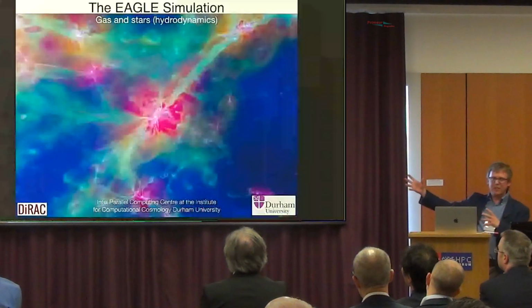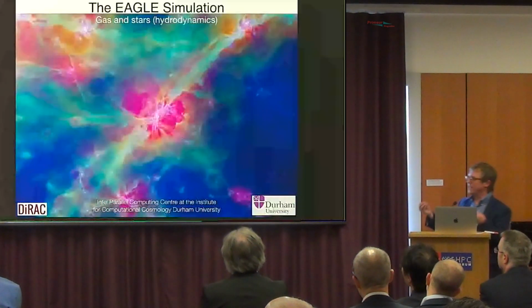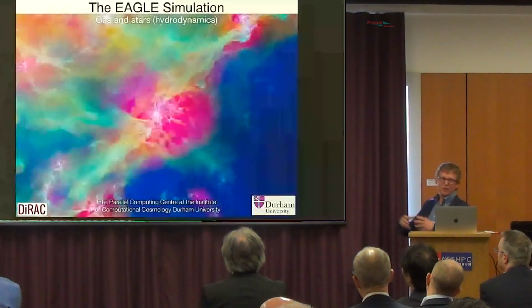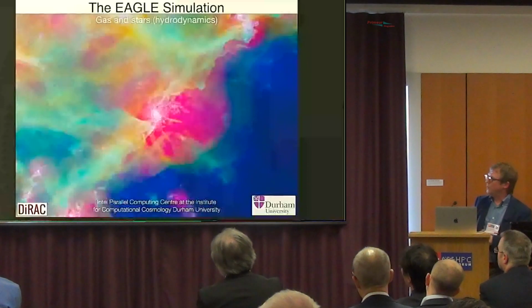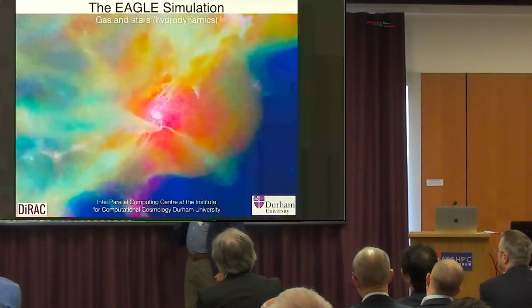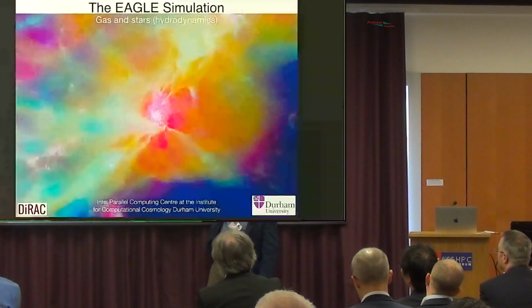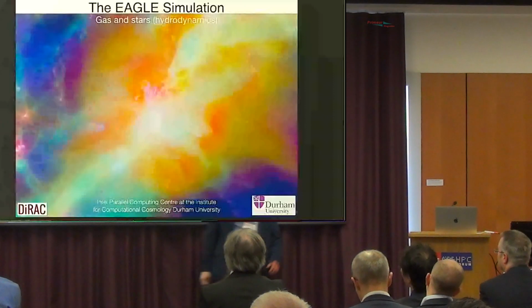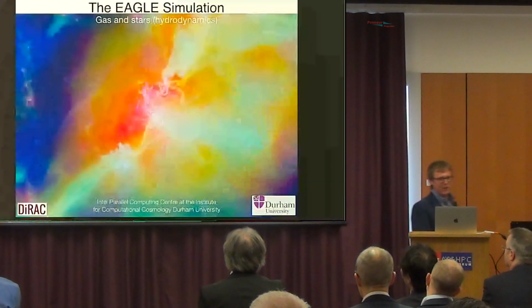The whole way the evolution of the universe works is small things collapse first under gravity, then they merge together to form larger things, and you end up at the end with a thing in the middle here, which is quite like the Milky Way. And just so that you know, we live about two thirds of the way out in one of those spiral arms.